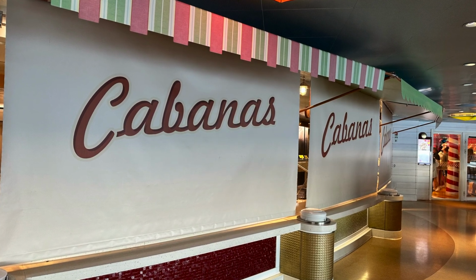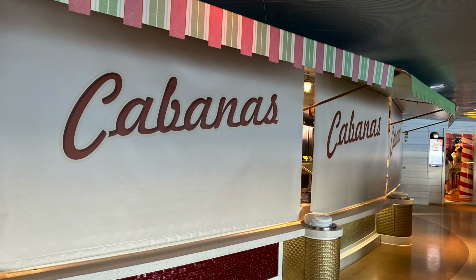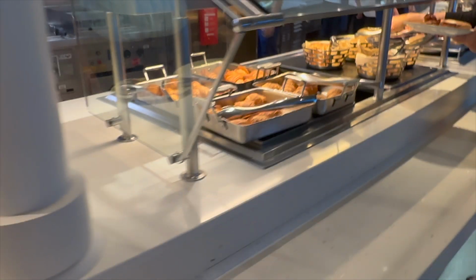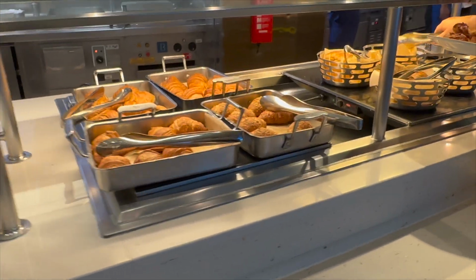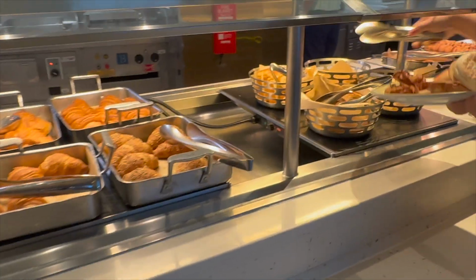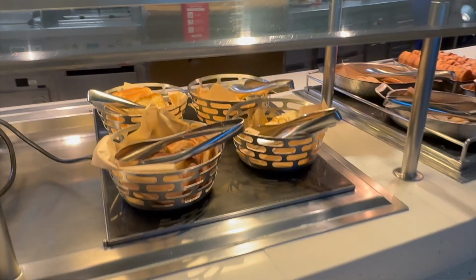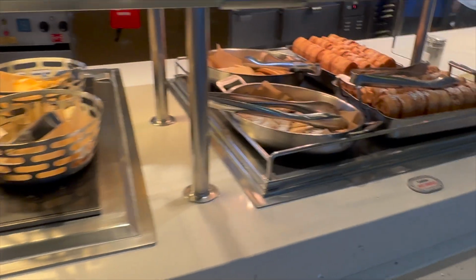On this occasion, we decided to try cabanas instead. You can visit this at any time it's open, which makes it much more flexible, and for us it was a much more relaxing way to enjoy breakfast, despite it being pretty busy. Once off the ship, you can pick up your luggage, pass through customs and be on your way.